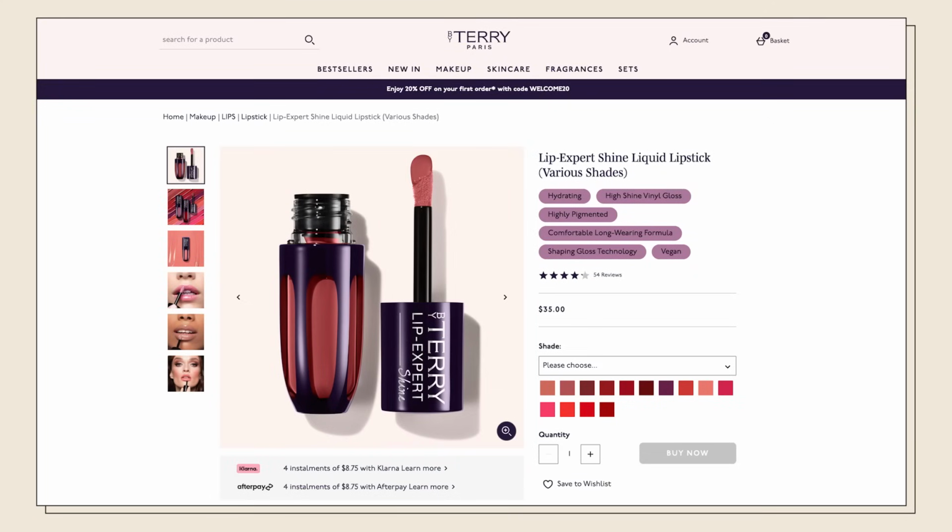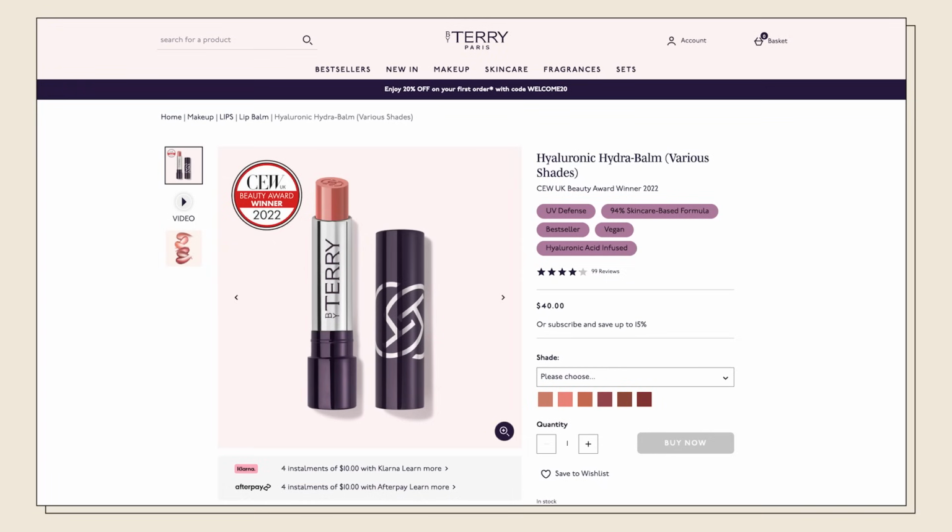Moving into By Terry. Now, this is a brand that I have tried a lot of their products. I will shout out their Hyaluronic Hydra palette, which is really good. That one is $62, but any of their lip products, specifically the Lip Expert Shine for $35, or the Hyaluronic Hydra Balm, which is a whopping $40 for a chapstick that doesn't really hydrate, has a waxy film to it, and smells like grandma's closet. It literally is like rose. Everything that they make has the same scent, and that is what I cannot get past. It is not even a pleasant rose scent. It is aggressive. Hard pass.